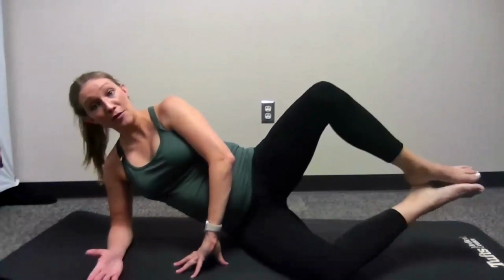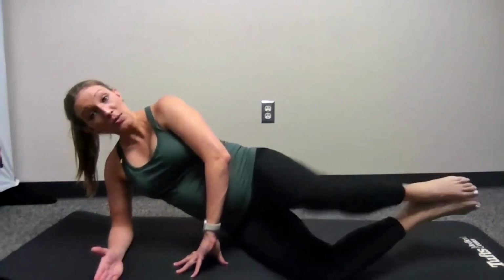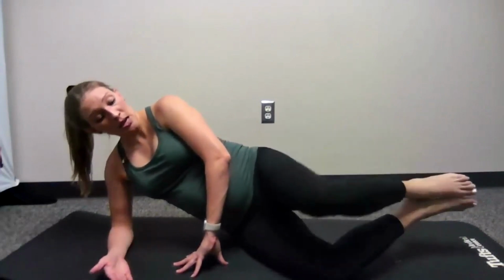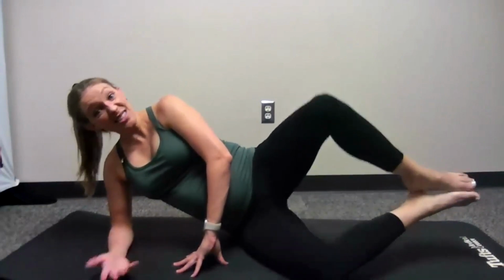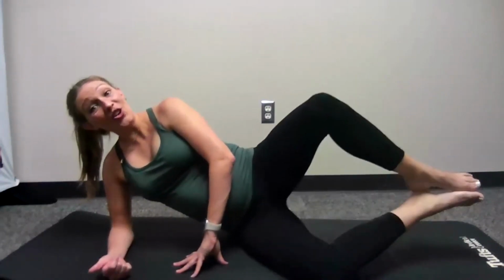Kind of working in our balance here, which, if you didn't know, our balance starts to decrease after the age of 30. So it's really important for us to really challenge our balance on a regular basis. And this is a really simple way to do that. 2. And 1, hold it lifted.